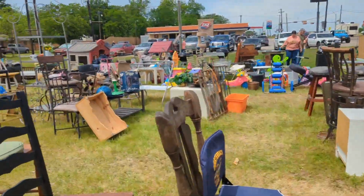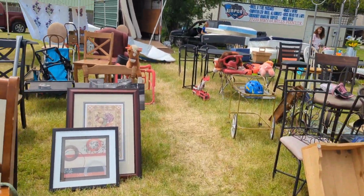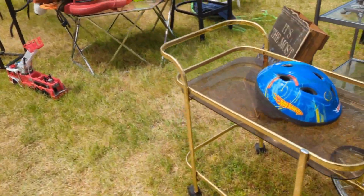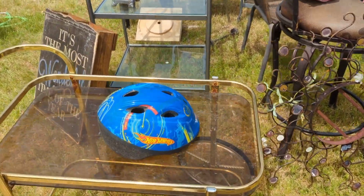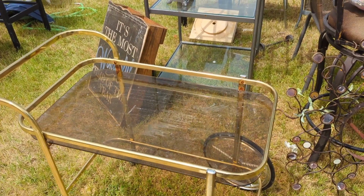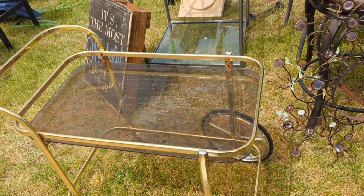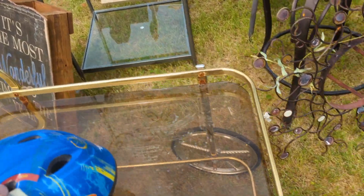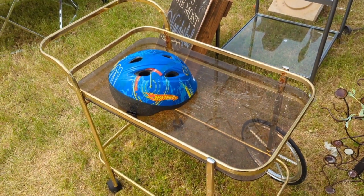Ooh, I see a really cool bar cart. I have to check out this bar cart. Let's check out this bar cart. Found it. That's kind of cool. Yeah, I wonder how much it is. It'd be fun, we could spray paint it and then kind of wheel it out when we have our Memorial Day party or something. I don't know. Fill it with what? Hors d'oeuvres? No, with bevs.